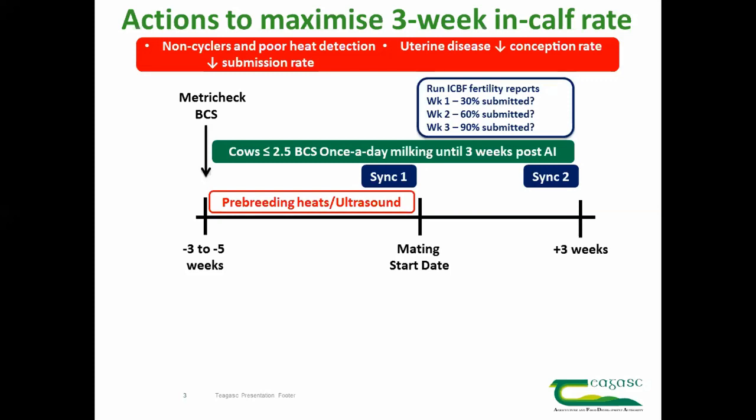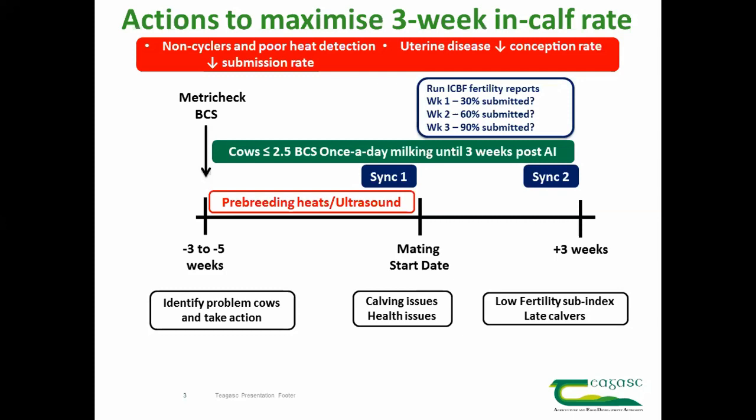soon as possible. You know that there's going to be a group of cows in the herd, and these might need some priority for action. And these are cows that will have had calving issues, health issues earlier in the spring. These are cows with a low fertility subindex, and cows in particular that are late calving. So calving late March throughout April and maybe even into May.